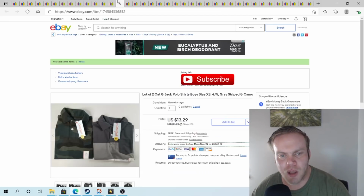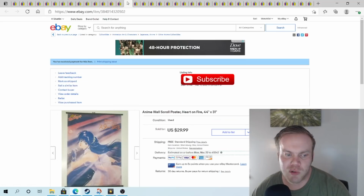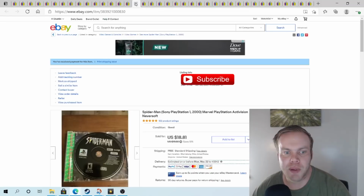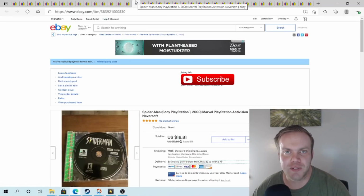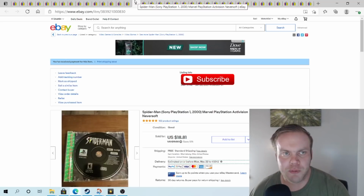Ended up selling this lot of 2 Cat and Jack polos for $13.29 from a Target pallet. Not too much money in those. Sold this anime wall scroll for $29.99. That was in my last video where I picked those up. They're selling like hotcakes, which I guess hotcakes sell very well. And Spider-Man here for the PlayStation 1. Sold that for $18.81, free shipping.